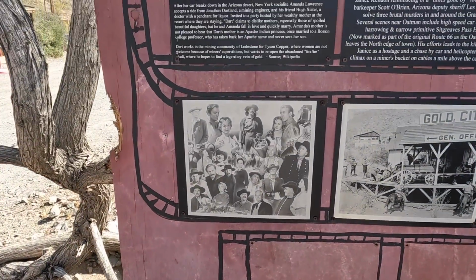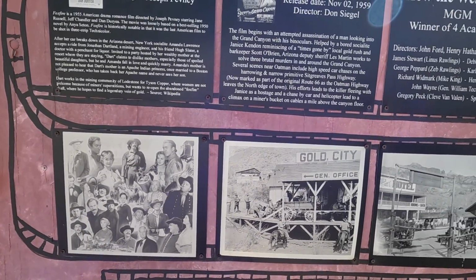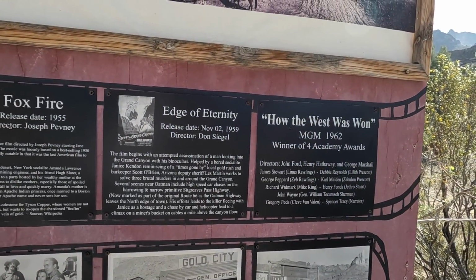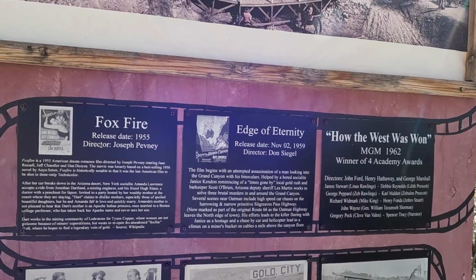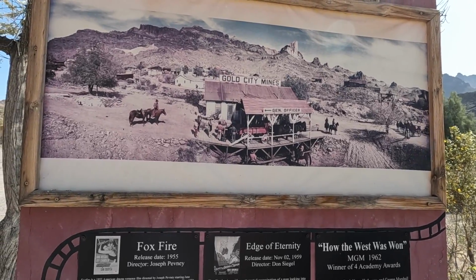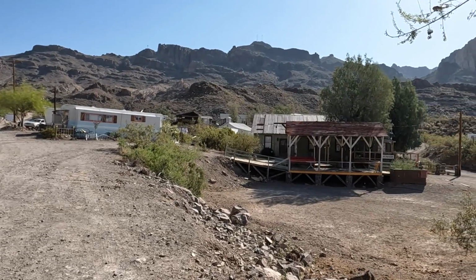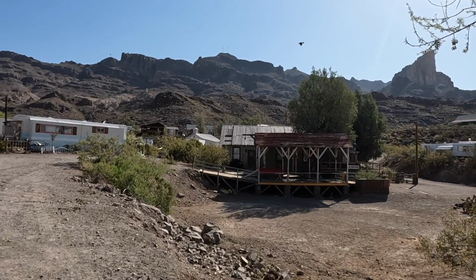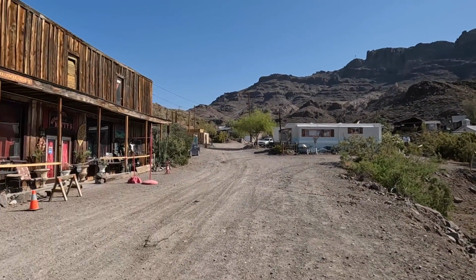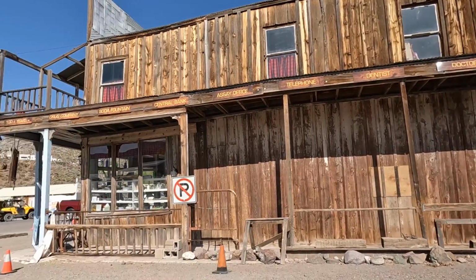Here's a closer look. The whole cast of the movie, Gold City. Wagon up on the porch, How the West Was Won, 1962. 59, 55, wow. Pretty cool. Right there's a building still here, 2022. Long time, huh? Cool. All right, well, let's walk the streets.